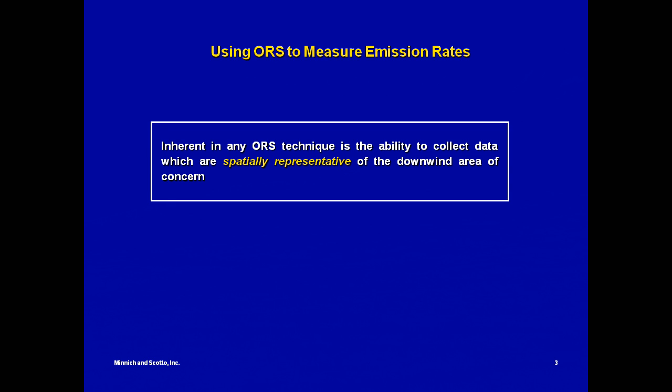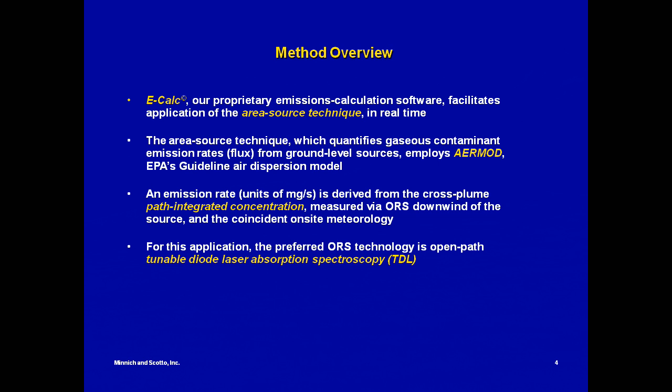So why use optical remote sensing to measure emission rates? Well, inherent in any ORS technique is the ability to collect data which are spatially representative of the downwind area of concern. And while we haven't said those words explicitly today, a lot of that has been implicit in a lot of the people's talks. You have to get a handle on the spatial representativeness of your measurements, because air is such a confounding medium, as you well know.